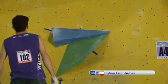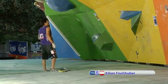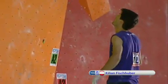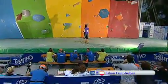Do you still have Dmitry to come? So Adam has completed his fourth problem, his last problem. Dmitry, we will see him attempt this boulder in just a few minutes.